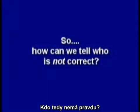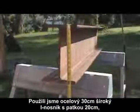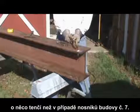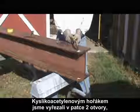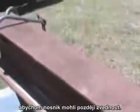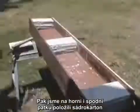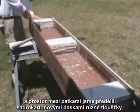So how can we tell who is correct? We need to conduct an experiment, the arbitrator of opposing hypotheses. I used a W12 by 50 wide flange beam, which has thinner flanges than the original steel used in WTC 7. Using my oxyacetylene torch, I cut 2 holes in the flange so I could lift the completed assembly. I then placed gypsum board on the top and bottom flanges and subdivided the space in the web with multiple thicknesses of gypsum board.